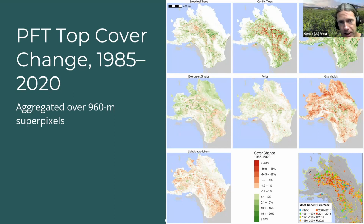I mean, you obviously see a lot of changes that are clearly related to fire and post-fire succession, but also particularly the graminoids plot is really striking. What we generally interpret there is that it's largely related to shrub increase. So it isn't necessarily graminoids going away, but being overtopped by larger shrubs.